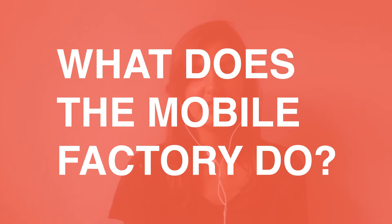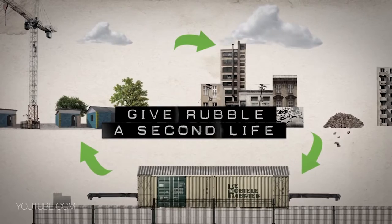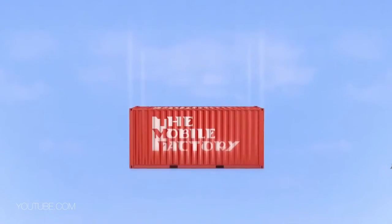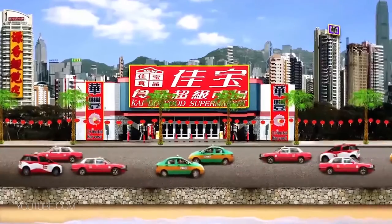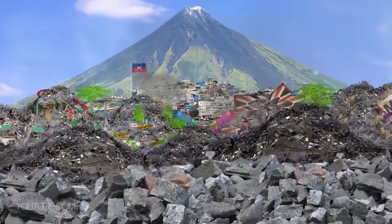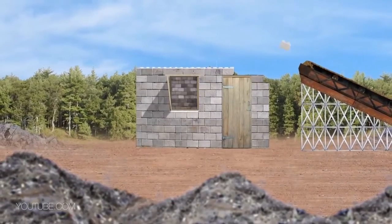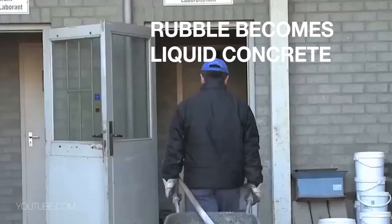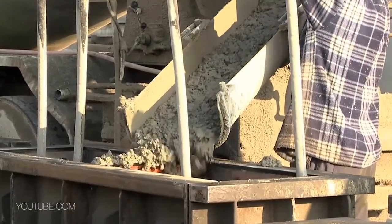The Mobile Factory is an innovative and sustainable solution to give new life to old rubble. So basically, it's a factory that fits into two shipping containers and can be sent anywhere around the world, or focuses on poor areas that are torn by war or hit by a natural disaster, because these areas are mostly covered with rubble. So what we do is, with our mobile factory, we process old rubble and we make it liquid concrete. And this liquid concrete is eventually made into new building blocks.